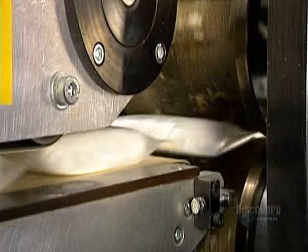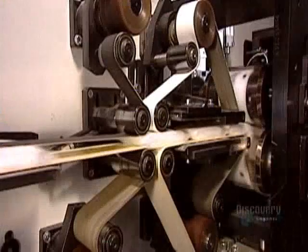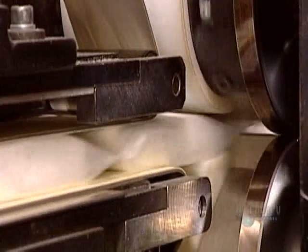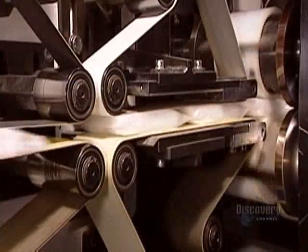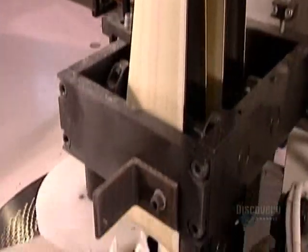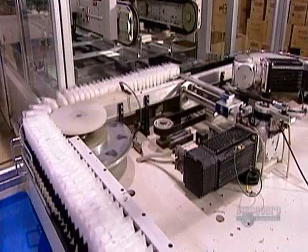A hot iron-like device called an embossing press seals the plastic around each pad. Then a knife cuts in between the pads, separating them into individual pouches. Next, 2 belts sandwich the pouches and carry them down to the stacker, where an automated counter lines them up for packaging.